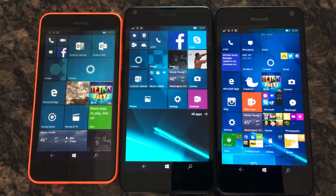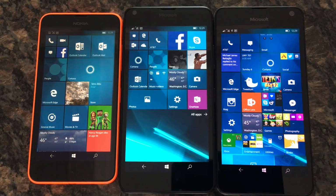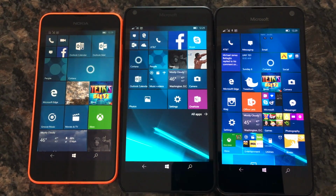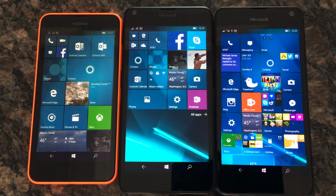Lumia 635 and Lumia 640 use the exact same chipset, 1.2 gigahertz Snapdragon 400. Now, Qualcomm has different models. This is the one that's always used in Lumias. So it comes with an Adreno 305 GPU. Now, the Lumia 650 uses Snapdragon 212.